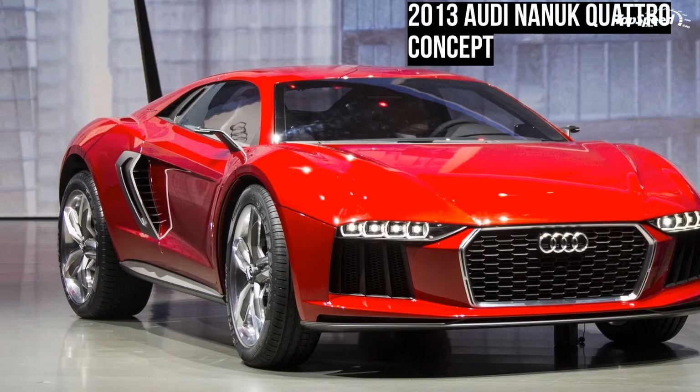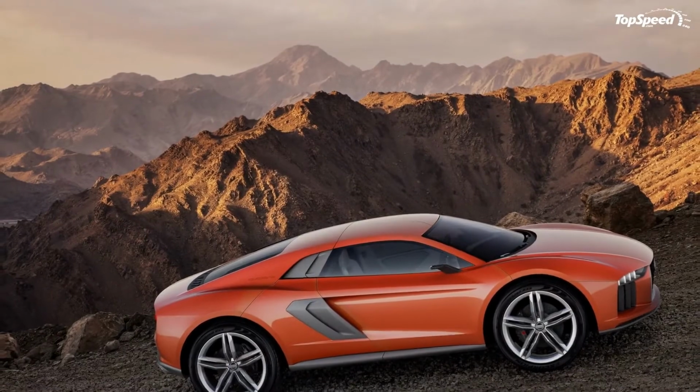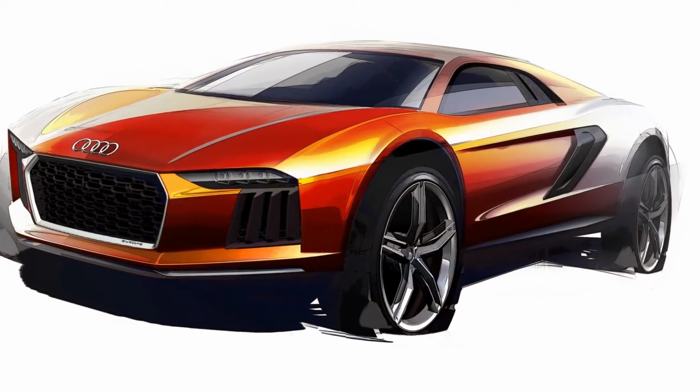Drivetrain specifications. Pricing. Don't expect to ever see the Nanook concept put into production, but we hope to see the new V10 TDI put into production. Competitors.